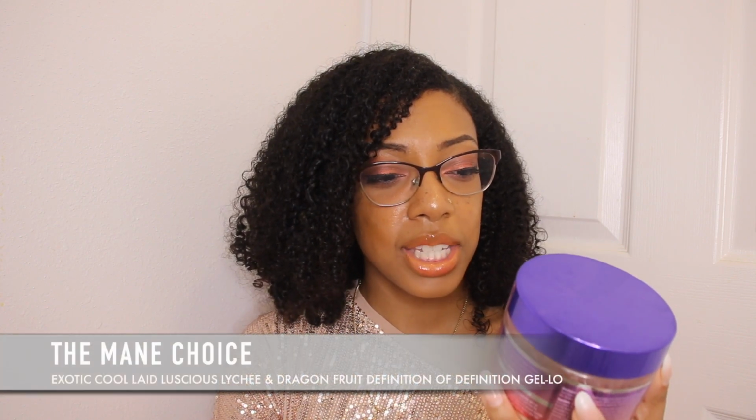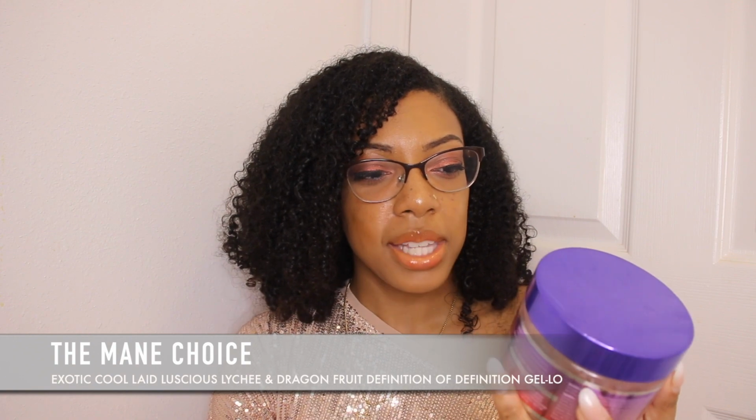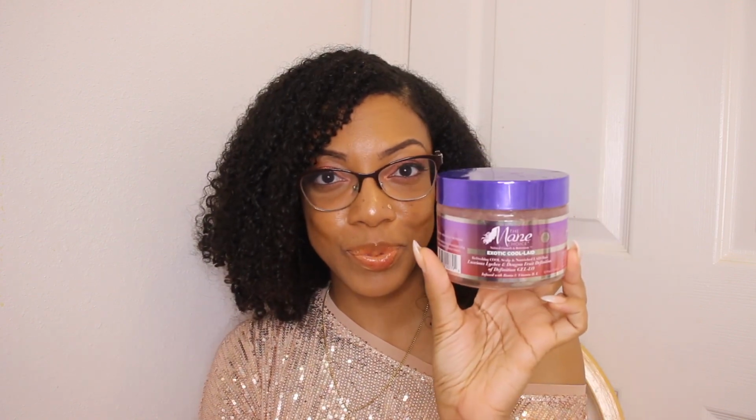If you like to do braid outs, twist outs, and even a wash and go, I feel like the results would be really great with this. So my next product is also from The Made Choice, and it is from the Exotic Kool-Aid line, and it is the Luscious Lychee and Dragon Fruit Definition of Definition Jello. That was definitely a mouthful.